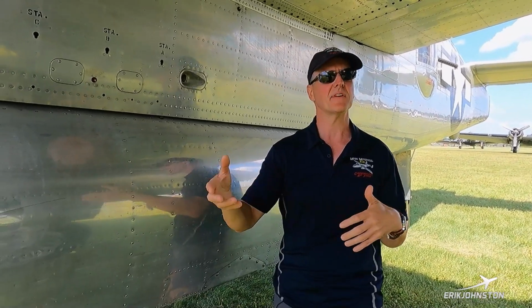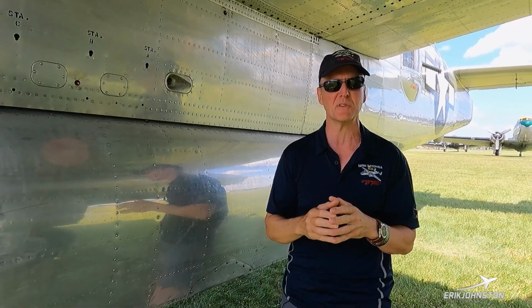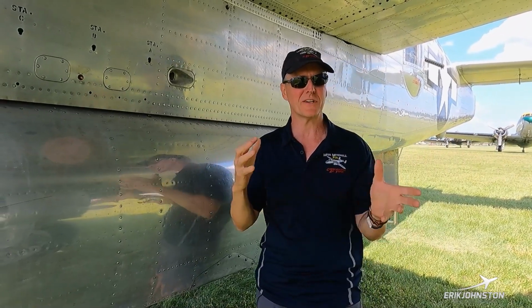And you'll notice all the way back we have button heads, but in the front, everything is flush rivets in this aircraft. Whereas the B-25 has flush rivets all over. Glenn L. Martin, that's the way they designed that aircraft. It's a pretty slippery airframe. That's really not what this aircraft was designed for.